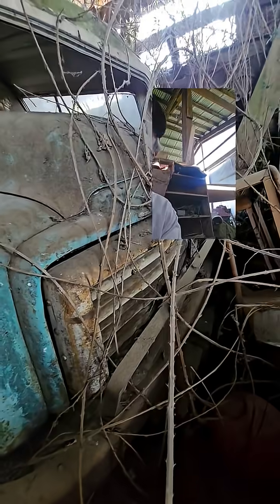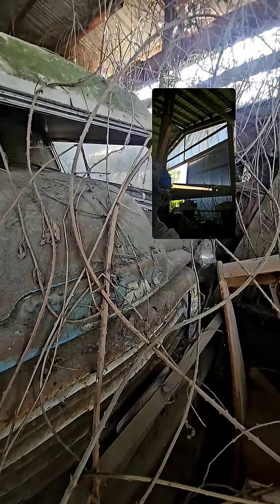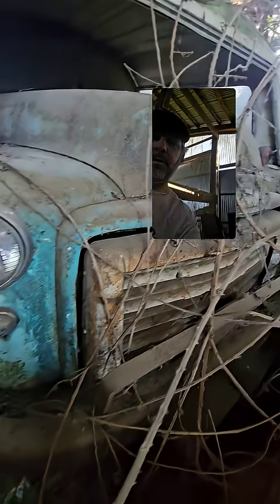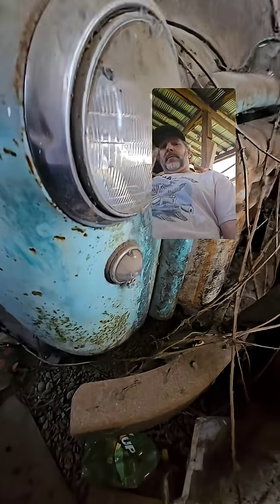Oh, look at that. GMC for you folks. Anybody could tell what year? Let's look at the headlights. Little turn signal there. Looks like it's 1.5 ton maybe. Let's look inside there. Dually.